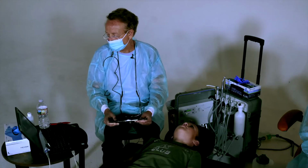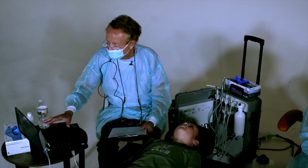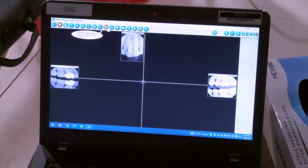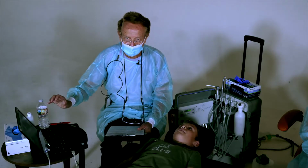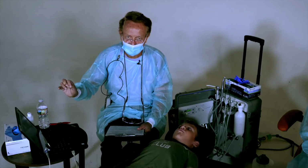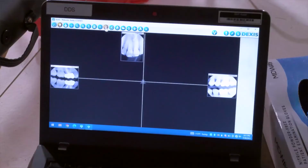So what I'd like to do now is to go over what kind of x-rays we take and what we're looking for. So we try to keep the number of x-rays we take to a minimum. But on an initial oral exam, we want to be able to see on 1 or 2 bitewings on either side the distal of the cuspid through the last erupted permanent molar, and we want the interproximal contacts to be clear and not overlapped.